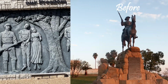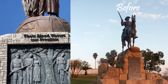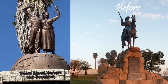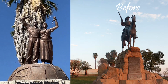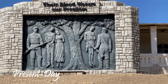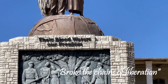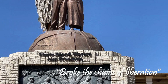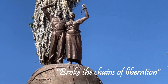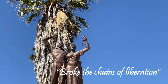Here, where there is this statue, there was a man on a horse from Germany. What was written on there was praising the Germans, that they fought against these people, and the way they put it was discriminatory. If you read that, it talks badly about us, so we would rather put something that shows how we fought to get liberated, how we broke the chains. People said, let's throw away that thing. It was made in Berlin and shipped here through Walvis Bay. Unfortunately, you cannot see it because of the place that locked it.